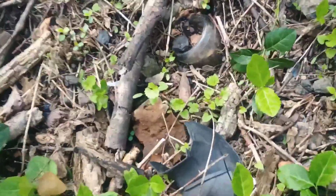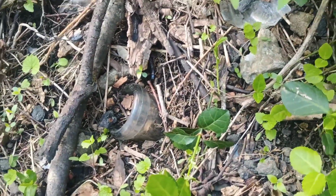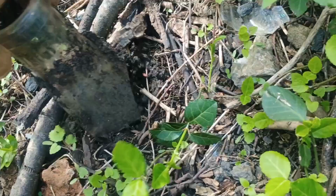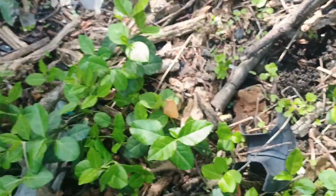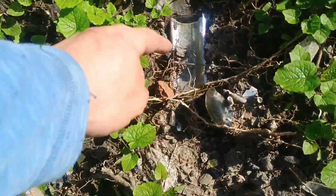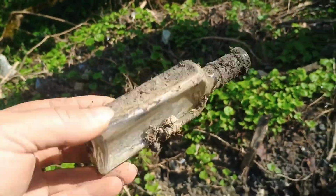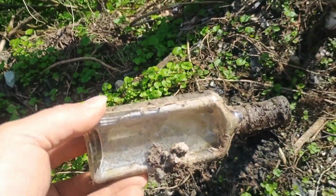I figure this is probably broken, but it seems like it's in there pretty good, which makes me think it could be whole, so let's see. Oh man, it had enough of a neck on it to trick me. I think I see another bottle here. Medicine, let's see if it's embossed. Nope, but it's blown in mold, so that's a good sign. Probably around 1910.